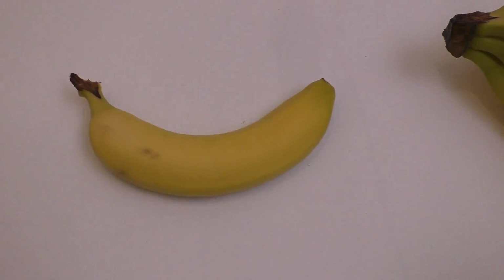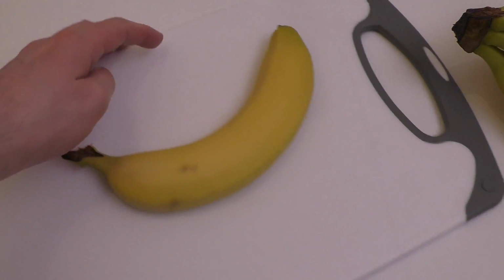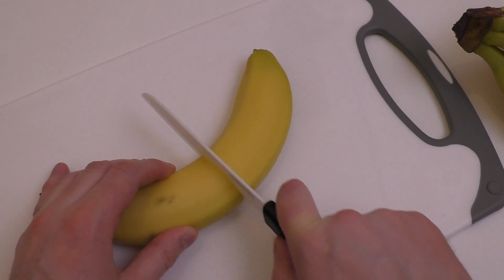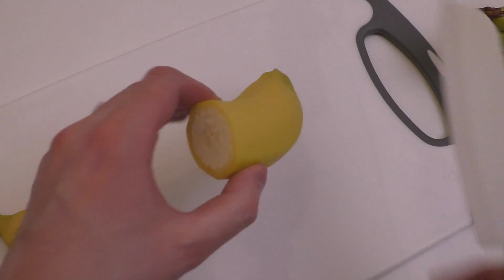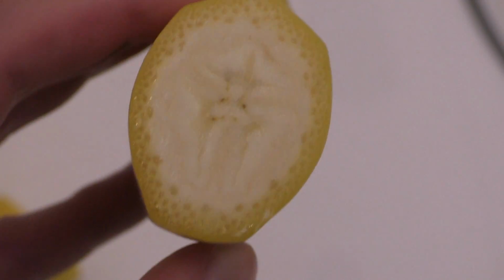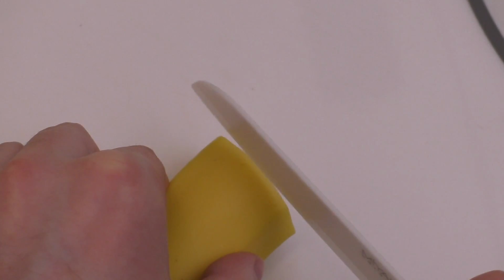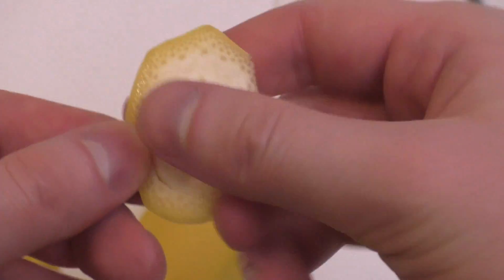So let's cut it. I always cut stuff. And you get a nice profile with interesting structures. Here we go. This feels like fun.